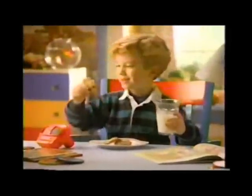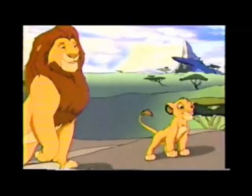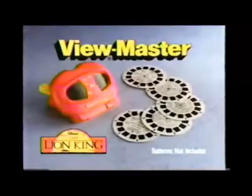Got my milk, got my cookies, got my Viewmaster. It's Simba and Mufasa, the Lion King. Kids take 3D Viewmaster everywhere. Watch in the light and the dark with the lighted viewer. It's Simba and Nala. The Viewmaster lighted viewer.